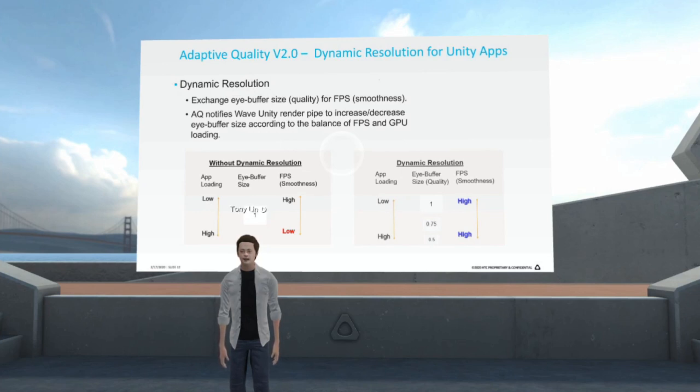Let me show you another exciting feature, dynamic resolution. Keeping high visual quality while making FPS smooth is another challenging topic. It's very straightforward that changing the eye buffer size may also change the FPS smoothness. Therefore, we designed an algorithm to increase or decrease the eye buffer size to make a better balance between the FPS and GPU loading.